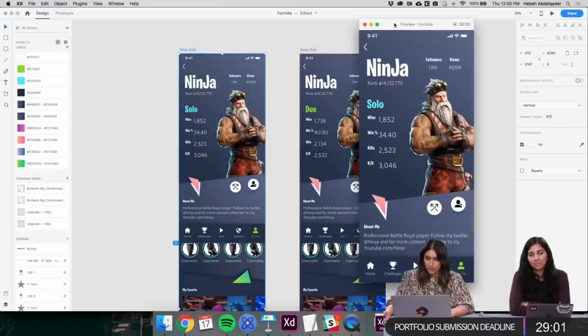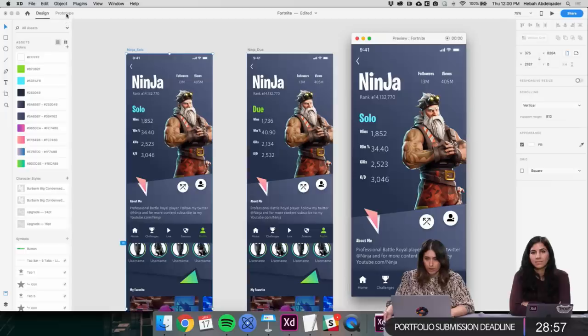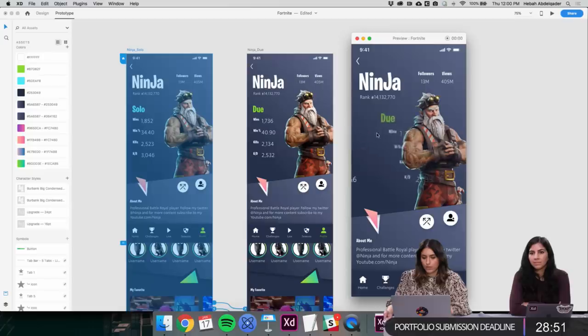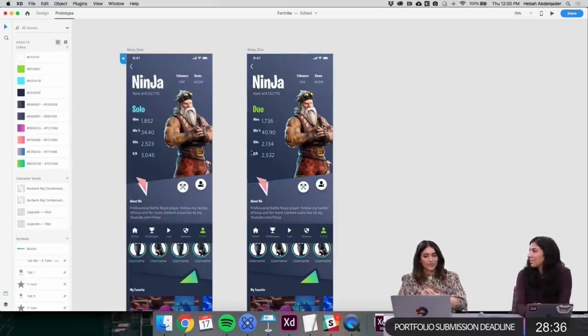But I'm going to show you guys what we're going to work on today, just so you have an idea. We are in prototype mode, and then you can click play, and this is what we're going to do. Cool. Who is excited? Yay. I'm so excited about this. It's so cool. I love that transition. Thanks. And how everything else stays the same. It's really cool.